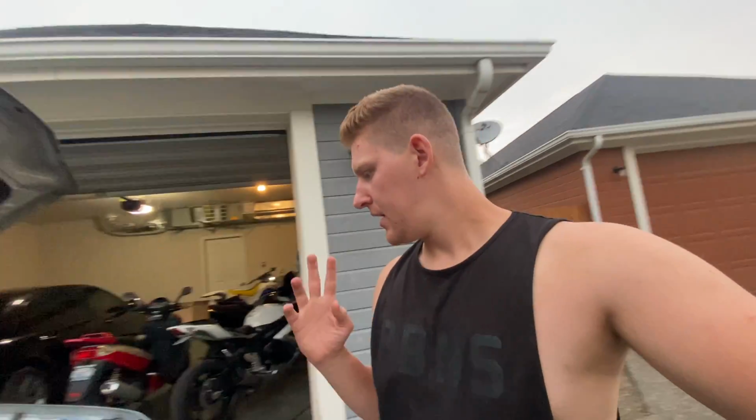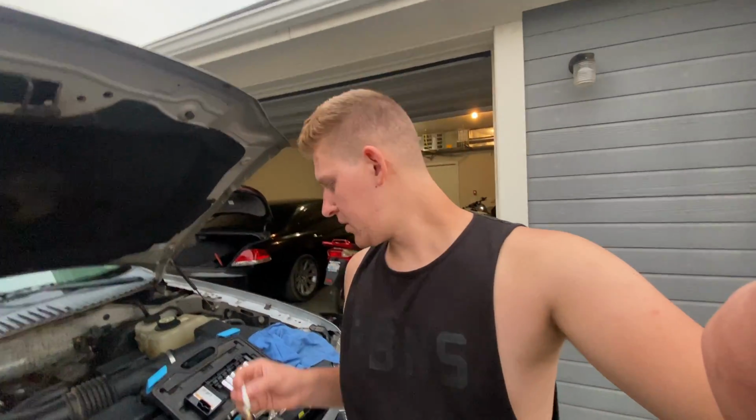Already a short while later, I have now pulled cylinder 1 and 2 coil packs, as well as the cylinder 1 spark plug, and I believe I've just figured out a problem. It still could be a coil pack, but this is the spark plug I just found, and if you look really closely, there is no igniter part left. It's basically all burned off. It was really seized in there, so I think that might be the issue we're dealing with.